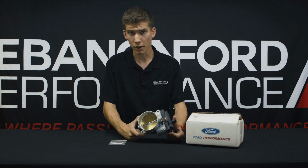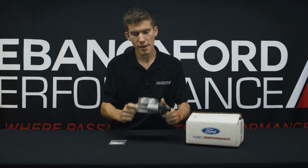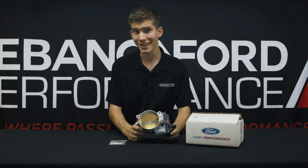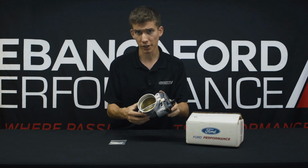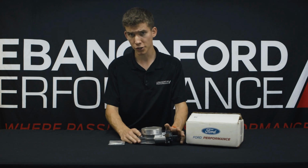All you have to do is unclip the intake, pull the old throttle body off, unplug it, plug the new one in. It should be noted though that with this particular guy, you're gonna need an 87mm throttle body adapter plate to locate this correctly on your intake. Otherwise, it's not really gonna fit very well. Additionally, it should also be noted that on the 11 to 17 cars, it's pretty much a direct bolt-on with that plate.